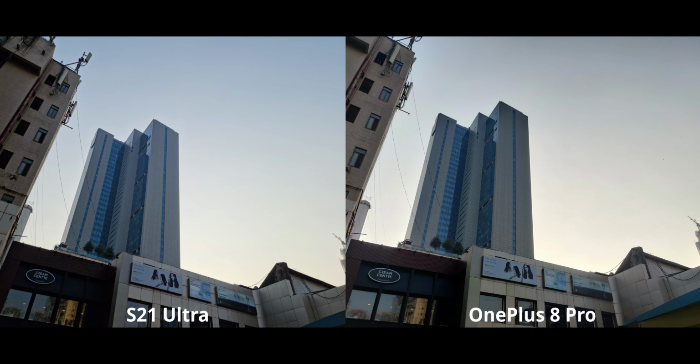But the moment we move on to the 108 megapixel mode on the S21 Ultra versus 48 megapixels on the OnePlus 8 Pro, well, I gotta be honest, I didn't expect the S21 Ultra's dynamic range to be this good. I mean, yeah, the OnePlus 8 Pro is good, it's fine. But the S21 Ultra, if you look at the building, it has so much better colors and is exposing the shadows slightly better as well. Now, I do want to point out that the OnePlus does look a little bit more natural in terms of the colors on the building, but I do like the S21 Ultra much more, to be honest.